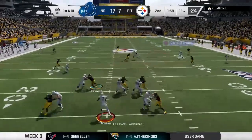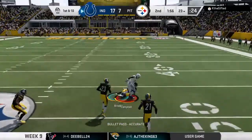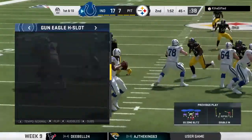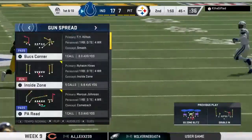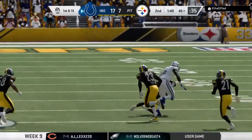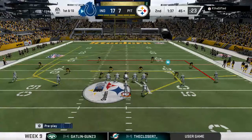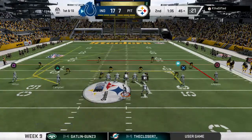1st down, Brissett. Campbell making the catch. And he's taken down right at the 45-yard line. That goes for a gain of 31. So the big play moves him all the way across midfield. It's 1st and 10 from the 45.